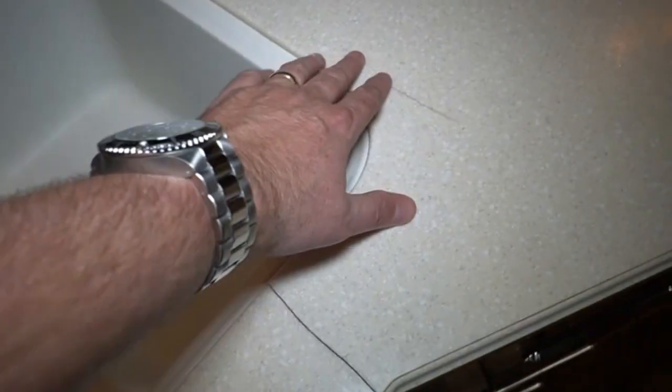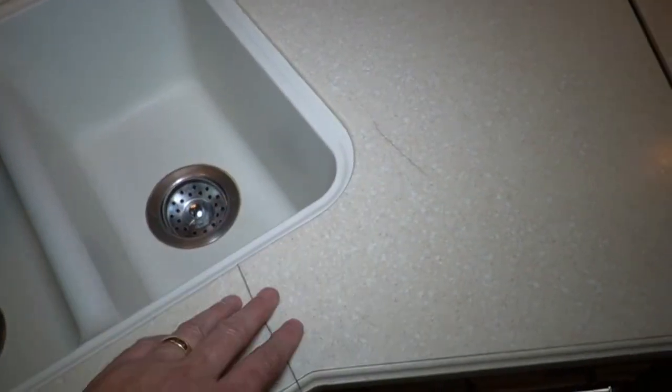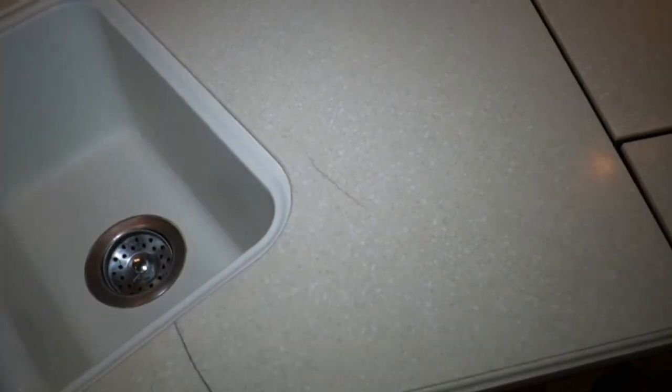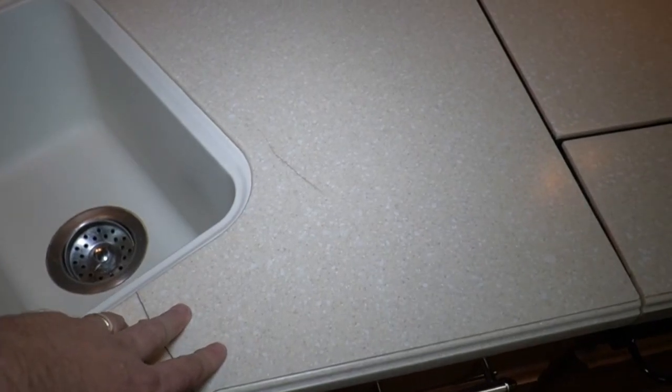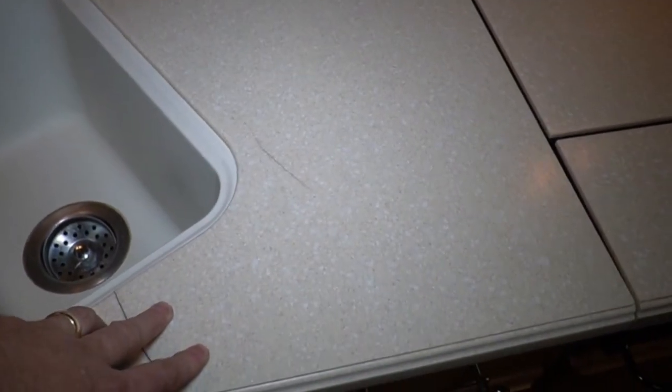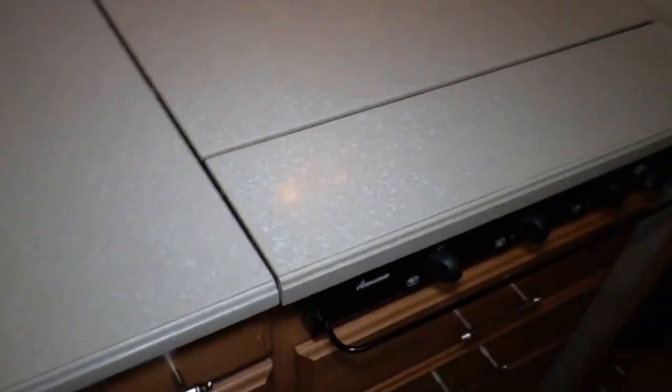one stress crack. And the way this works, you've got a little crack right here and one right here. If I had to guess, this is not from stress. This is from somebody dropping a pot or pan or something popping open out of this right here and hitting right here and probably breaking that sometime over the past 14 years. And this is all original, guys.